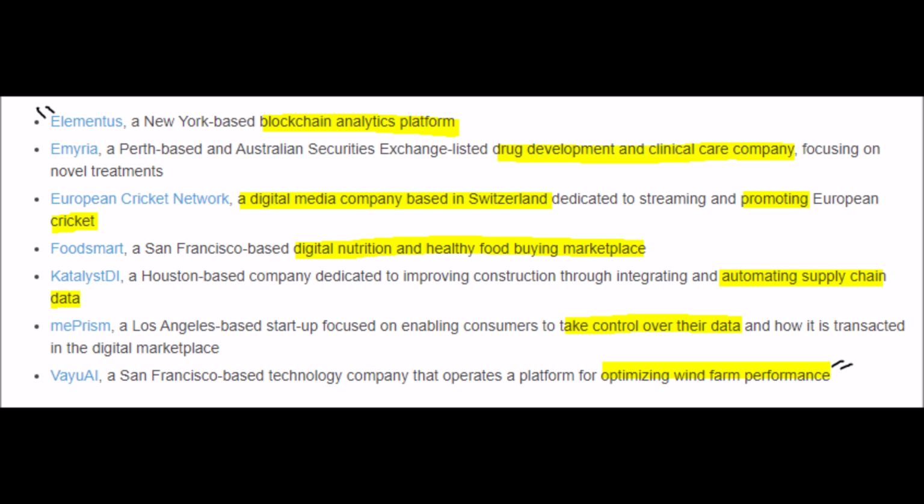supply chain data. The next company is really cool as well because it's a startup that is focused on enabling consumers to take control of their own data and how it's transacted in the digital marketplace. And lastly, we have another San Francisco-based technology company that operates a platform for optimizing wind farm performance.